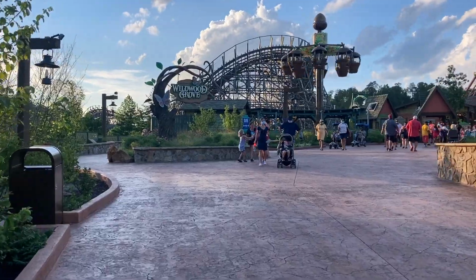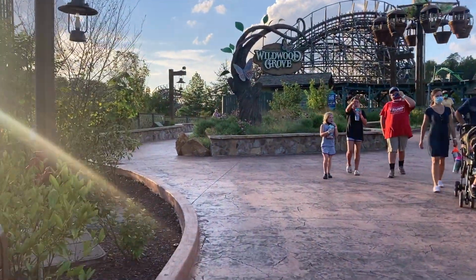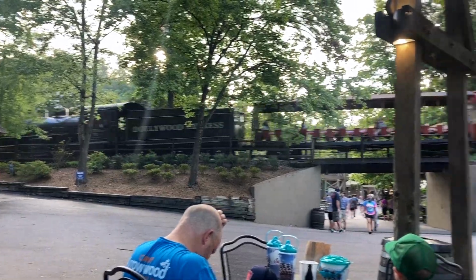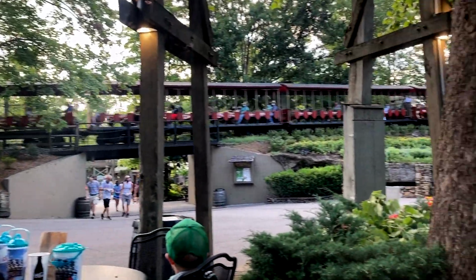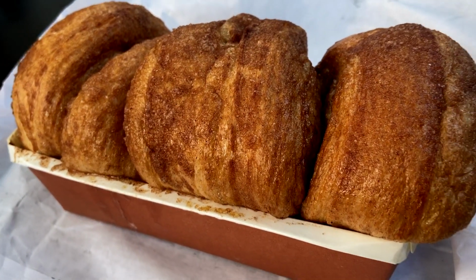There are really nice things to do for people of all ages, especially the train ride. It's a classic train. And then you've got to get some cinnamon bread. Everybody loves cinnamon bread, so Dollywood is a must-do in my opinion.